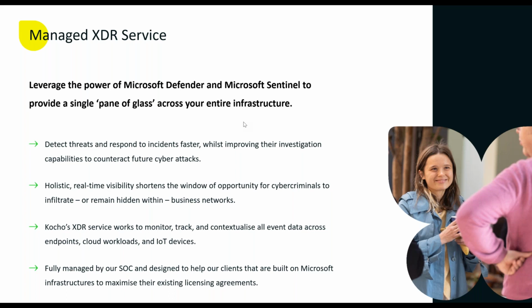We use the XDR service predominantly because it natively integrates with Sentinel. We get a lot of log storage kickback from that, a lot of out-the-box integration from that. Traditionally, where you had to plug in other EDR solutions into your SIEM, it can be a bit clunky. You have to do a lot of tuning, a lot of log parsing and that. But obviously, if we use Defender for Endpoint as an example, that's natively integrated with Sentinel.